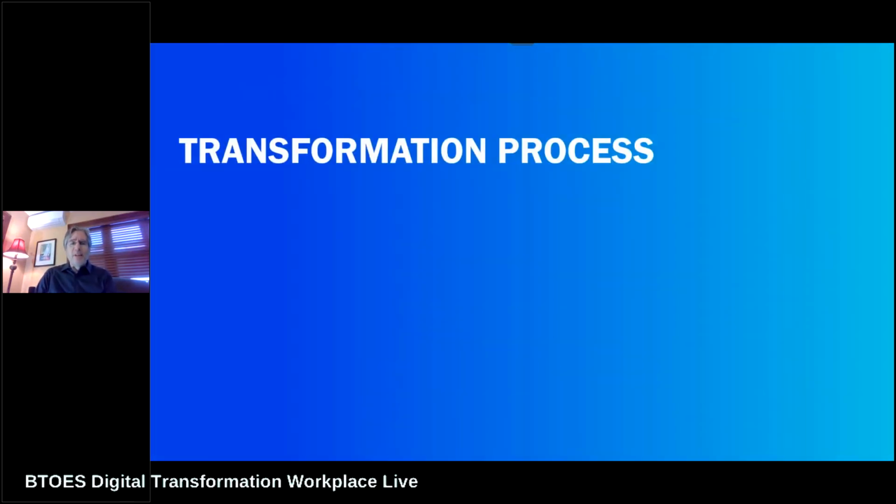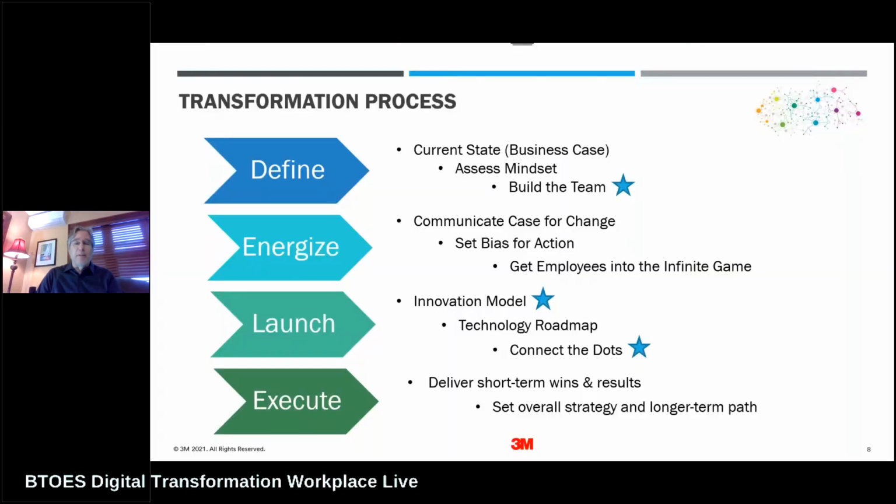Okay, so let's talk about just the general transformation process. I mentioned I was going to talk to leadership specifically. So this is going to be a high level, just a piece of what transformation looks like from a leadership perspective. And I often fall back on this model. It's the define, energize, launch, execute. Great leadership model for creating a bias for change, trying new things, really transforming an organization.